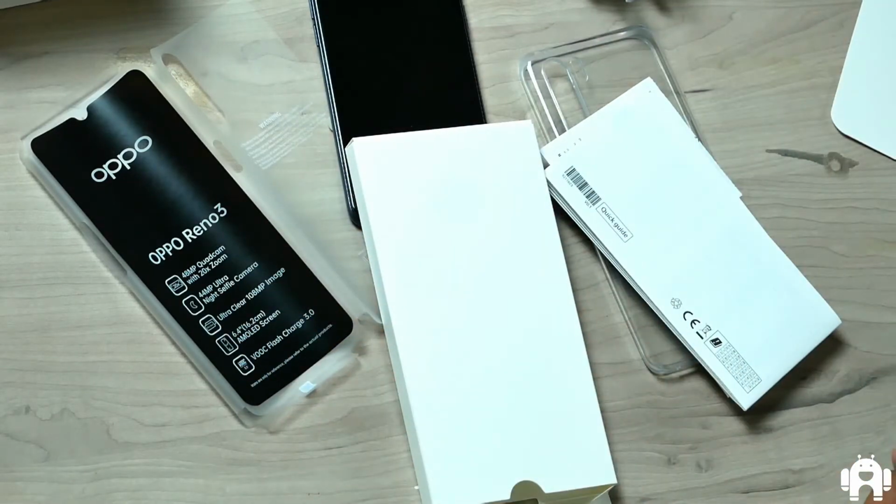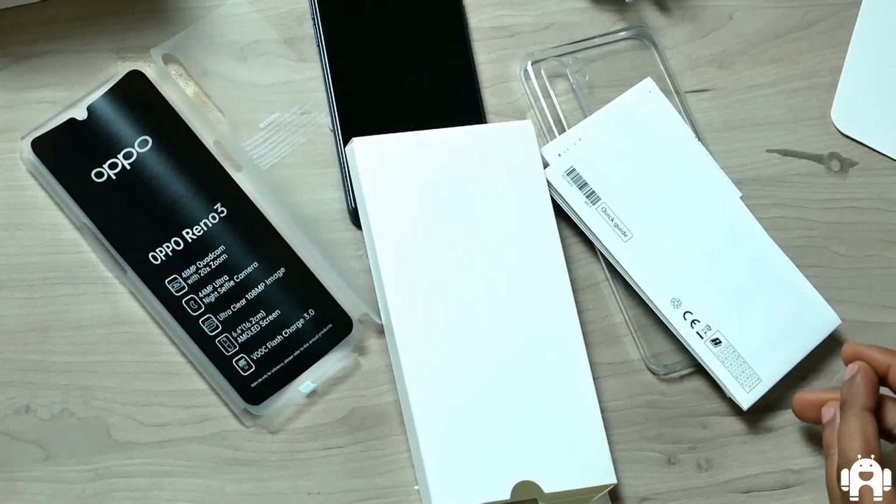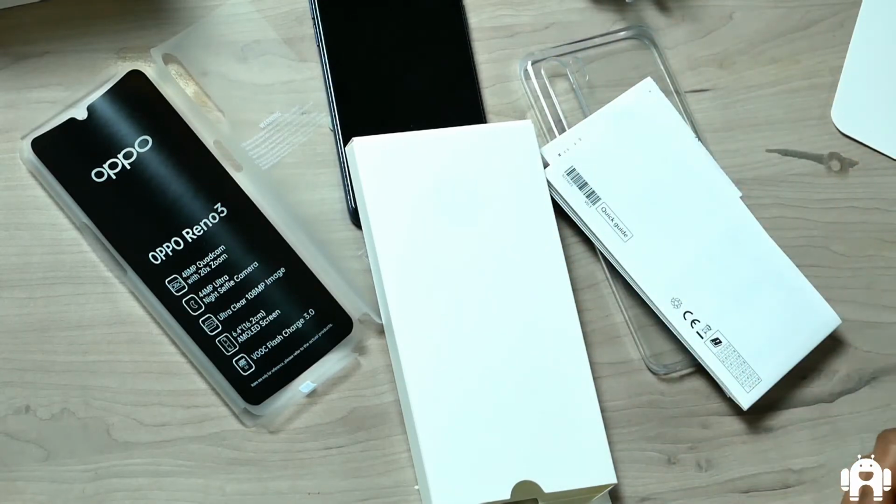Remember, this is all going for 40,000 shillings. So if this is your kind of device, you can go grab it. At least out of the box you are getting a model with 8 GB of RAM and 128 GB of internal storage.